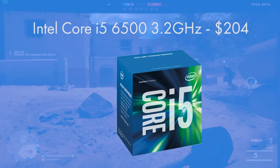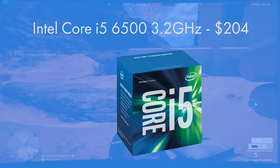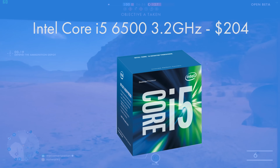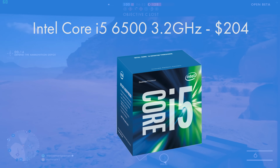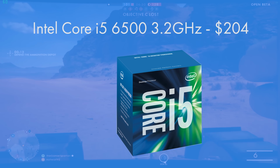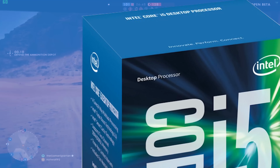Going for an i7 for gaming is simply overkill, and anyone that tells you need an i7 for gaming clearly doesn't know what they're on about. There's no point in spending more money on your CPU when you can pump that into your graphics card, your RAM, your other components, that kind of thing, and it's a really solid chip for this build.